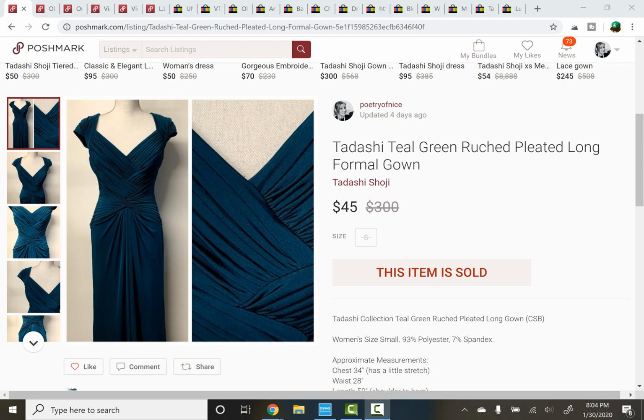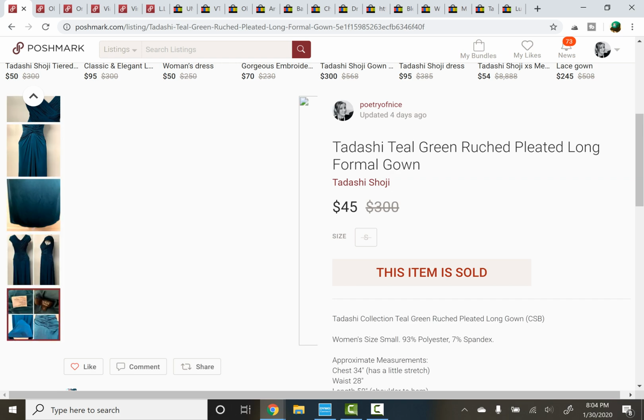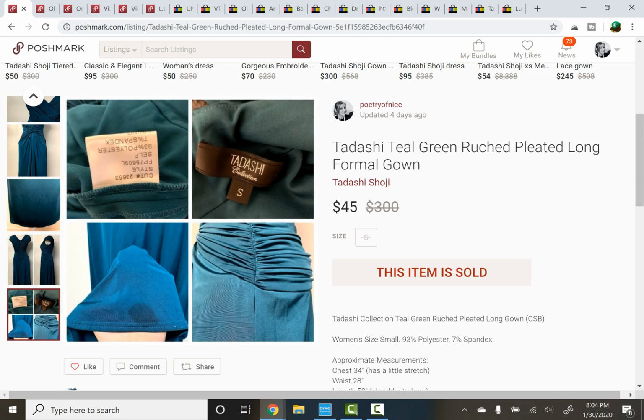So starting with Poshmark, we had this Tadashi teal pleated long formal gown, really beautiful. The color was so nice, really stunning. Now I stand by that this is a good brand to pick up. I actually had this listed for $80 and the comps were very reasonable for that. That's what it looks like right there.